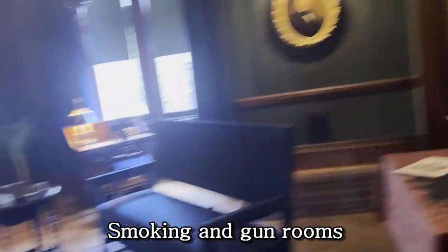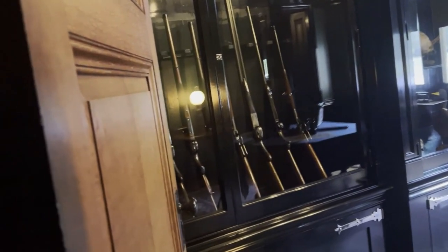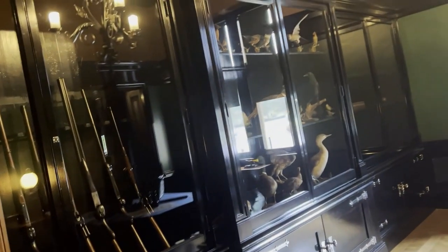Smoking in the gun room. I don't see either one. Obviously the first room was the smoking room, and this is the gun room, because there's the guns. Those are worth a pretty penny in there. Sweet.